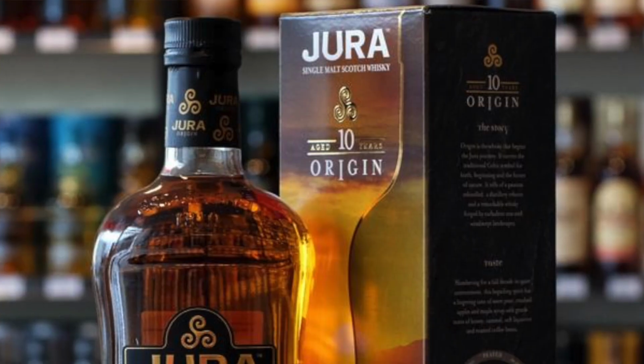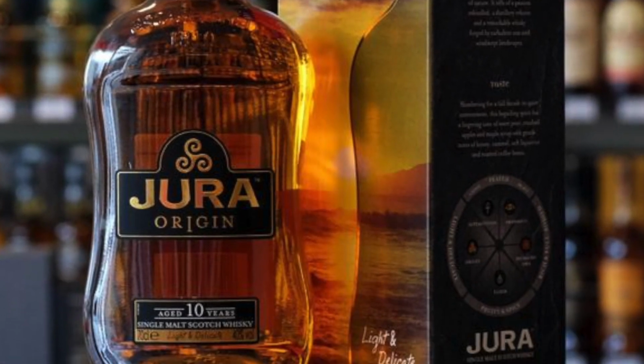Next is Jura 10. Jura 10 is great because not only is it a less expensive whiskey, it's got a really light coastal feel. It has some nice cereal notes to it. It's a really good one to be sitting and drinking outside.